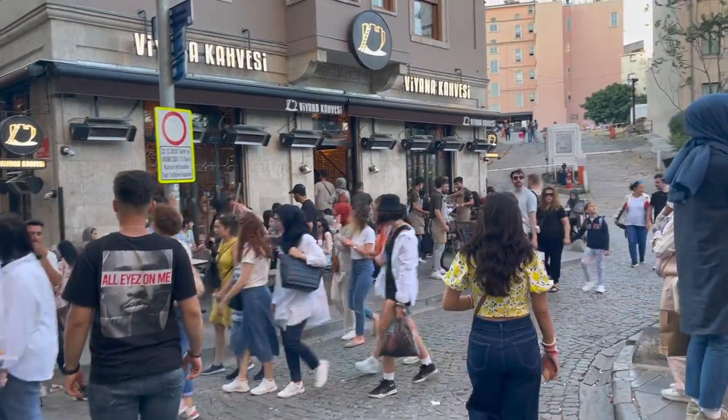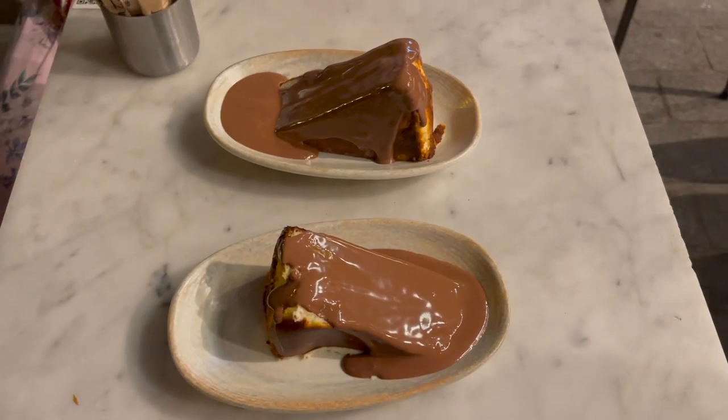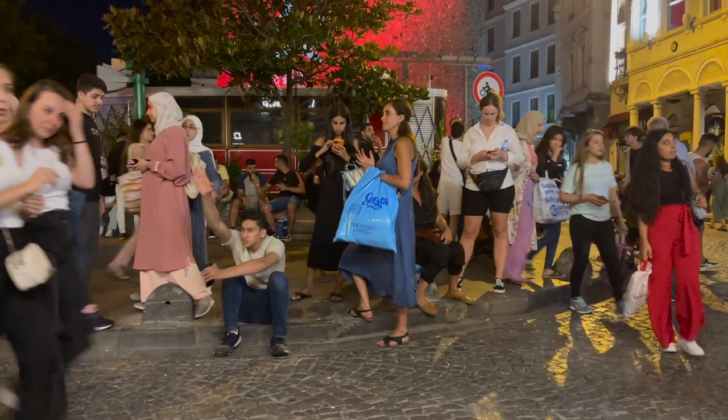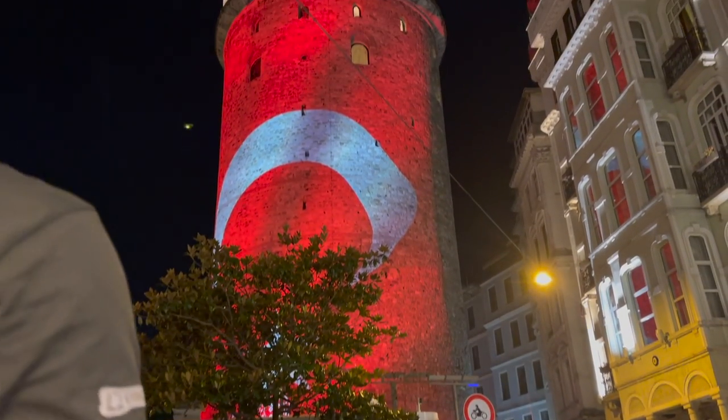We are going to Vienna Kavesi to get some San Sebastian cheesecakes. So guys, this is the San Sebastian cheesecake. We came across these cheesecakes on Instagram. And this is the line that you have to wait in to get to this restaurant. And this is the magnificent Galata Tower, all lit up at night.